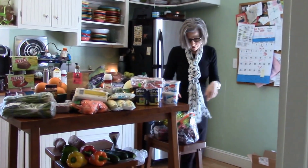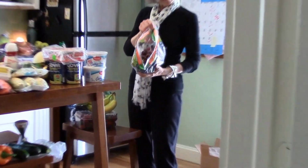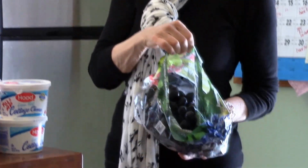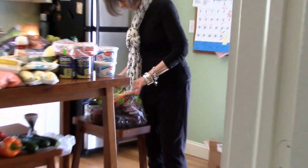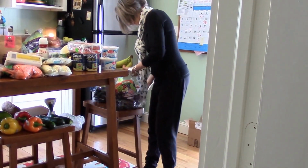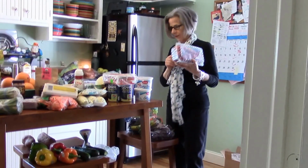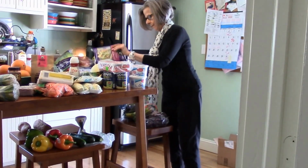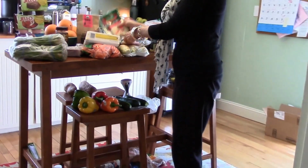And then over here, I've got 2 types of grapes to bring with me to work. Red grapes, love. Black grapes, which I really love, can't wait to have them. Bananas, you know what to do with bananas. And 2 pounds of strawberries, which I have on my cereal in the morning. Isn't this fun? So then, I got cheeses for the week.